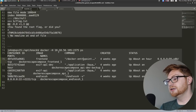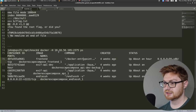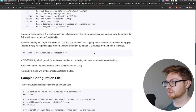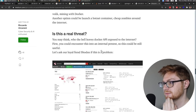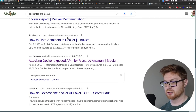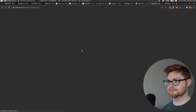Is there a way to see the privileges of a Docker container? Because if we could try some Docker escapes, or is there more to do with this Docker API? Exploiting exposed Docker. Deep CE.